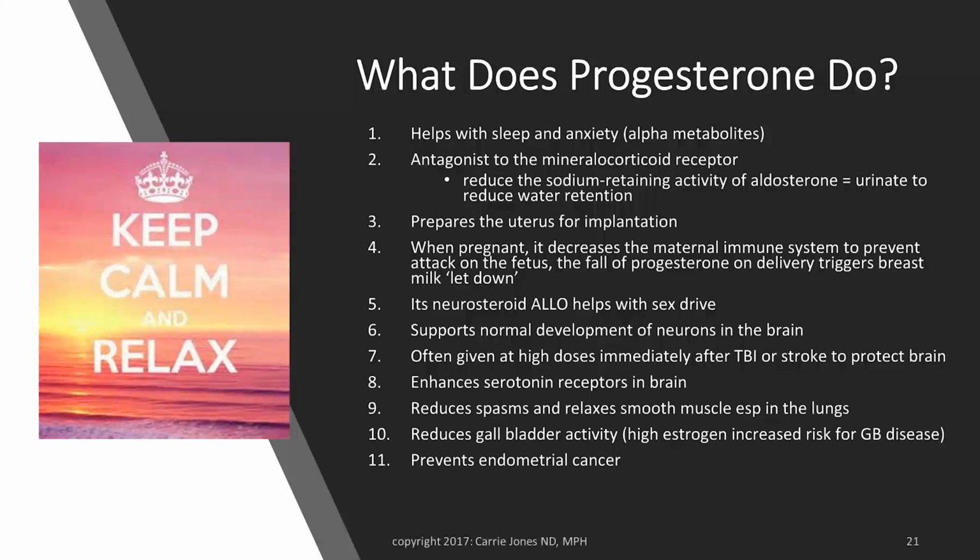Of course, progesterone is called the progestation hormone for a reason. It's great for helping with fertility and implantation. When pregnant, it decreases the maternal immune system so that your immune system does not attack the fetus and allows the fetus to grow. It does help with sex drive. It helps with neurons in the brain. In fact, it's often given in really high doses after stroke or traumatic brain injury to protect the brain. It does enhance serotonin receptors in the brain, which is great for those who experience depression and anxiety.